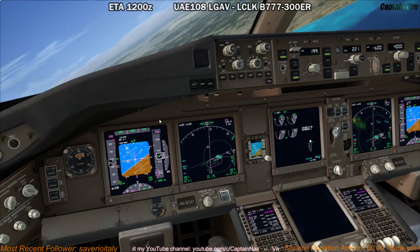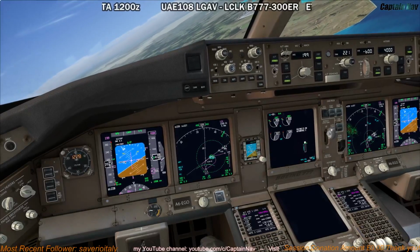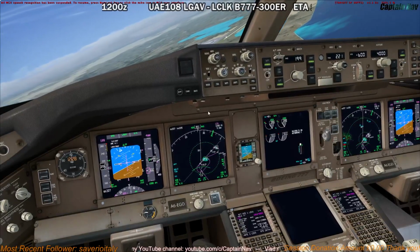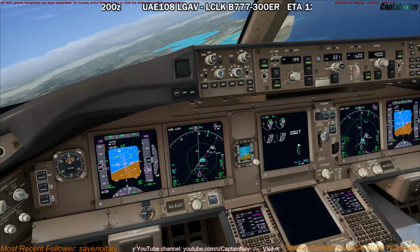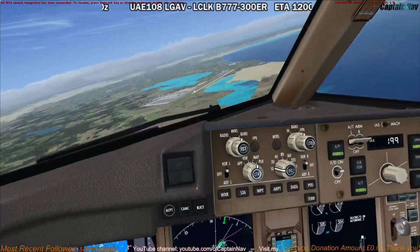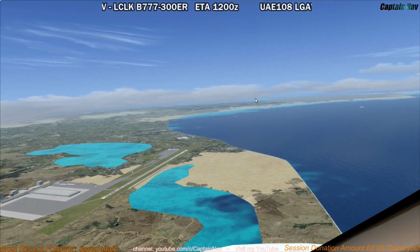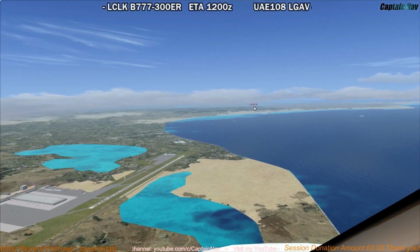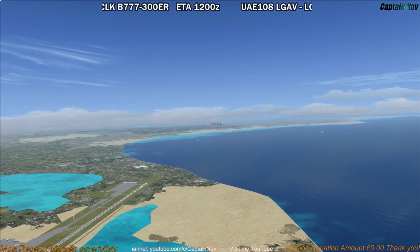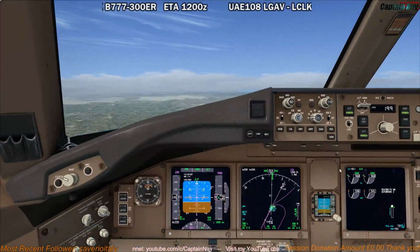Flaps verified. Captain, I take it you know the runway in use. Runway 22. Here he is on the ILS. Can we see him outside? Here he is, 10 miles. Beautiful. Can we zoom? No. It's a little bit zoomed, but anyway.